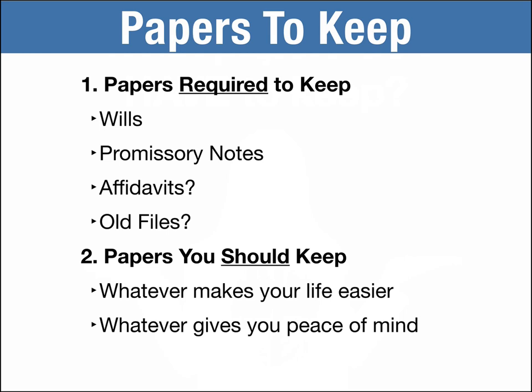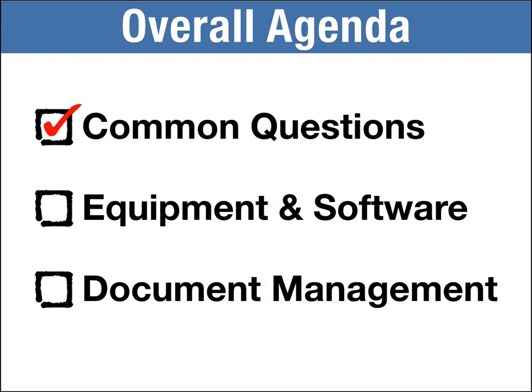So that's the way to get over this mental hurdle, is just think about what papers you feel like you should keep. All right, so we've covered the common questions about going paperless, why to do it and what it really means to be paperless.